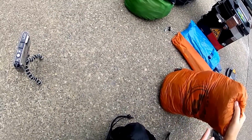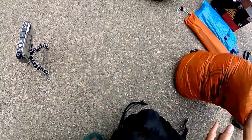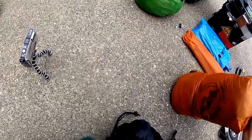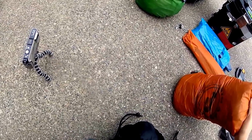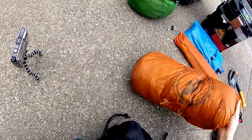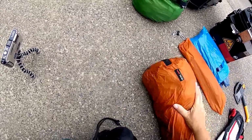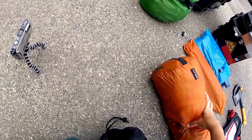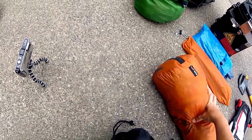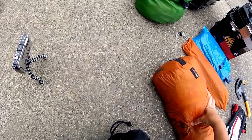And just in case I go backpacking with my husband, we don't have to buy another two-person tent. We can just use this tent and repurpose it for that. So far, I really like it. It has weathered through a couple of really torrential rains, and I have not gotten wet at all. I wouldn't say I highly recommend it, but I personally really like this tent.